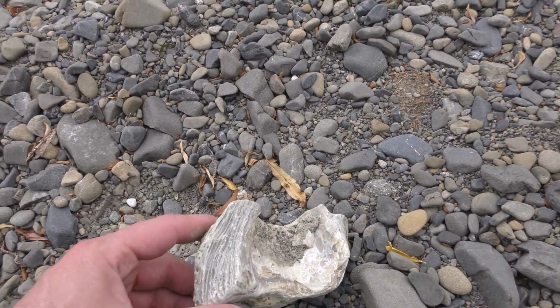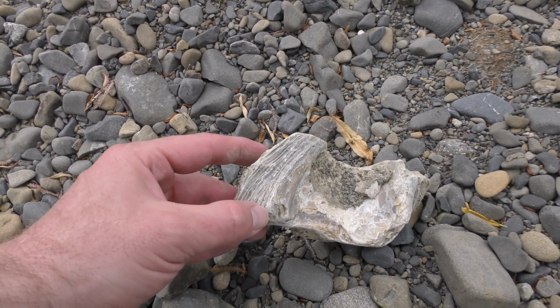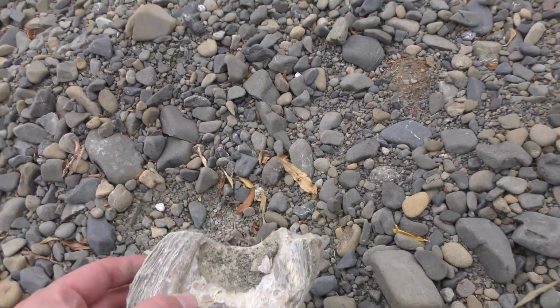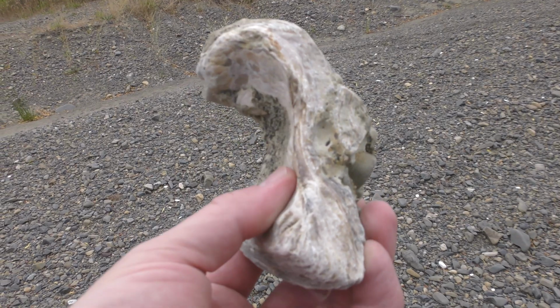That one, you can see it's all one. Look at the layers there. I wonder if it works like tree rings where every layer is a year. Well, that's a chunky piece of oyster shell.